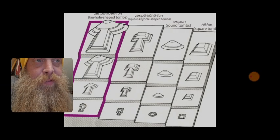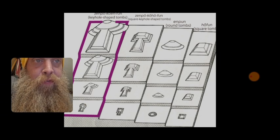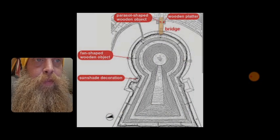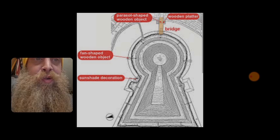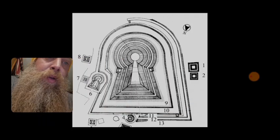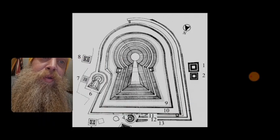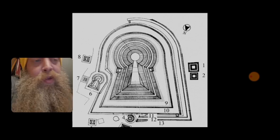Here are some of the different shapes of Japanese tombs. Zenpo Kofun. But there are other parts that make me think this might be defensive. The moats or walls around. Who knows? Maybe this could have been a defensive area that was repurposed, or who knows?